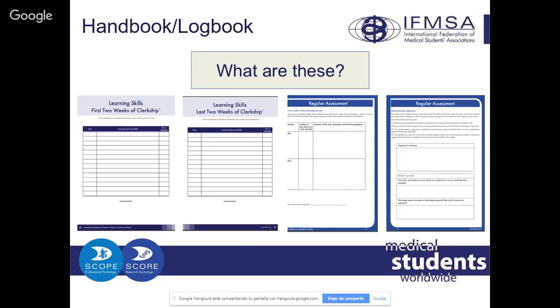For SCORE, it's the same, but the time is divided in weeks. So the student is writing down every week what skills he or she gained during the first week, the second week, etc. And at the end, the tutor is signing the student's logbook for the first 2 weeks and the second 2 weeks. Next slide, please.